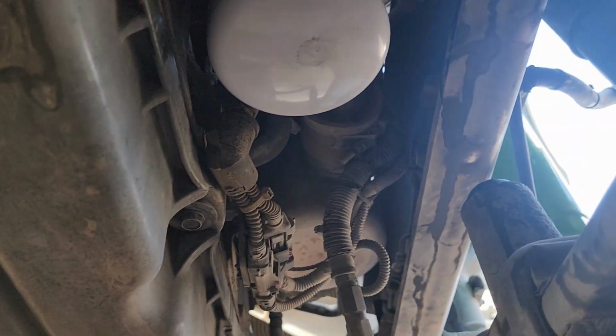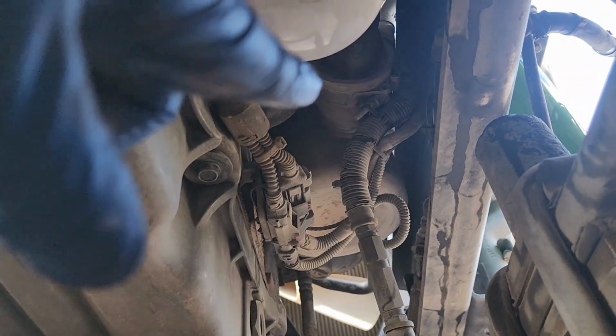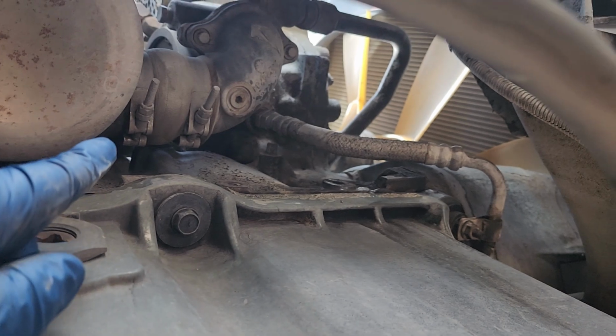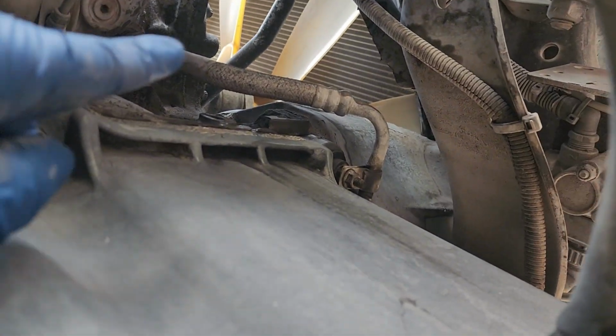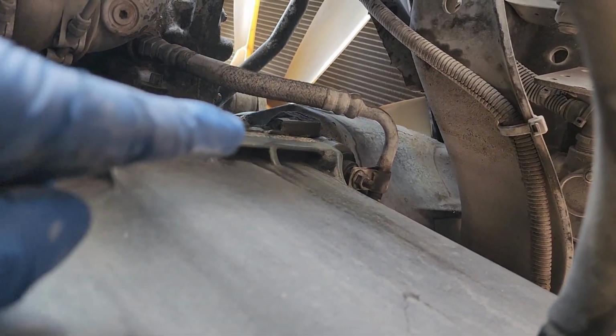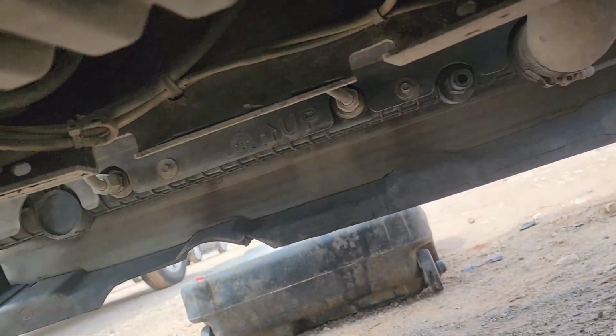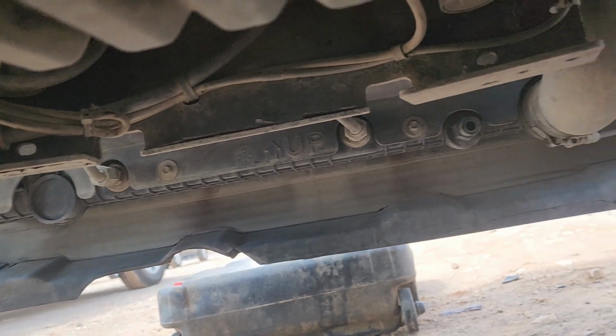So there's an EGR cooler right there. That's a coolant line right there. I've had them leak there before, but they look dry. That other one right there looks dry as well. That's also a coolant line. It looks dry as well. Doesn't seem to be any signs of leaking down there either.